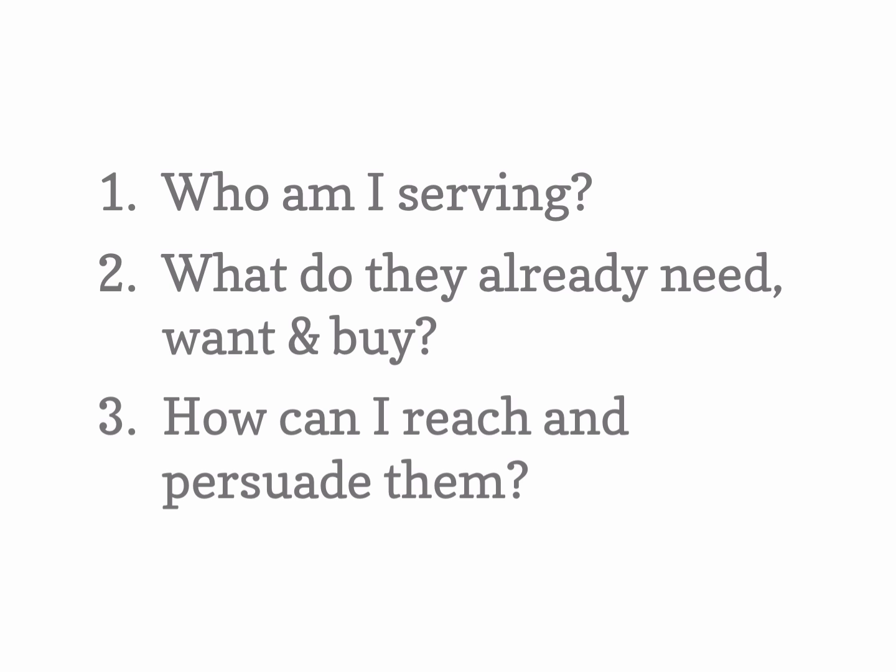Now, I initially highlighted who, what, and how because those seem to be the salient parts of the question, right? But they're not. The salient parts of these questions are verbs. Serve, need, want, buy, reach, and persuade. Now, I know talking about interrogatives versus verbs is super nerd territory, but trust me, there's a reason for this.